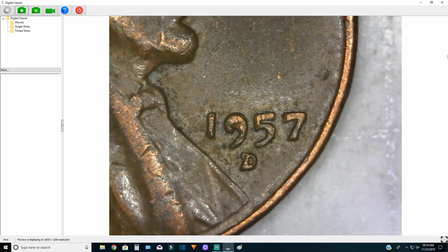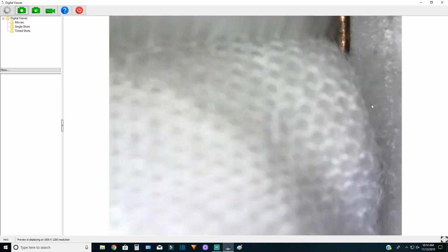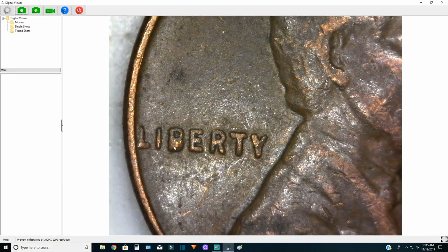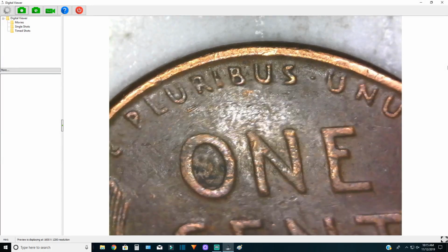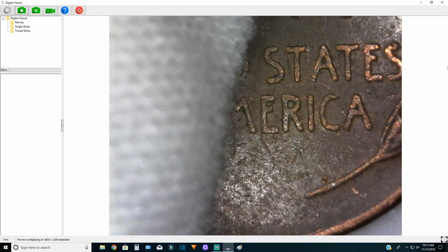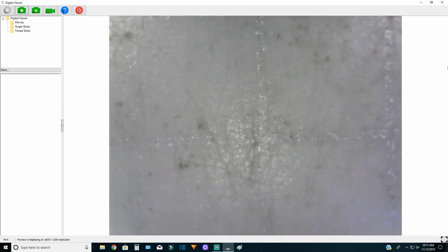1957D, again extremely common. However, this one has some die chips. Got one right there in the 9, so we've kind of got a filled 9, and also one in the bottom part of the B in Liberty. It's not something that's worth a million dollars, but again, we'll keep it. Kind of a cool error.